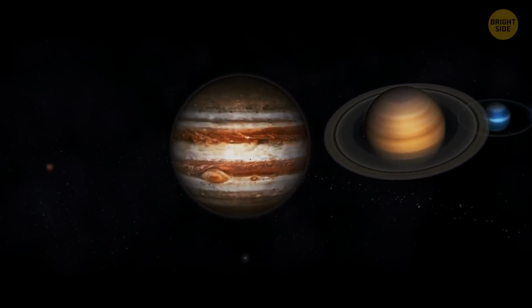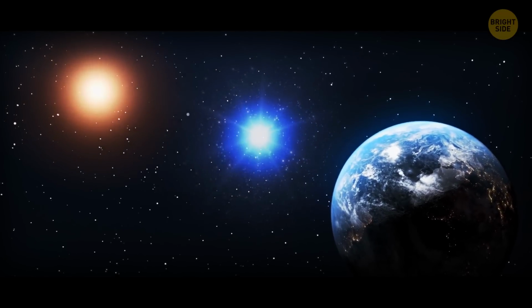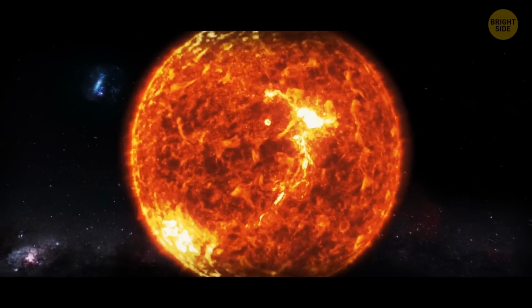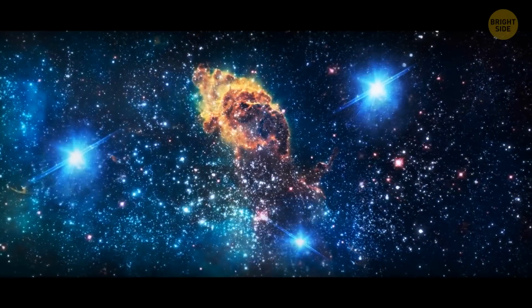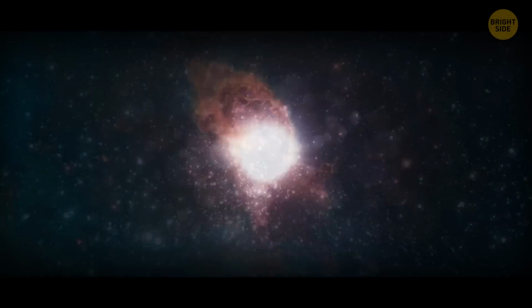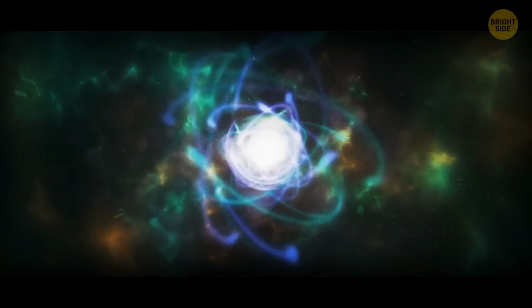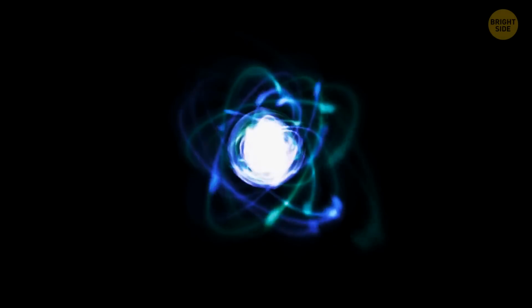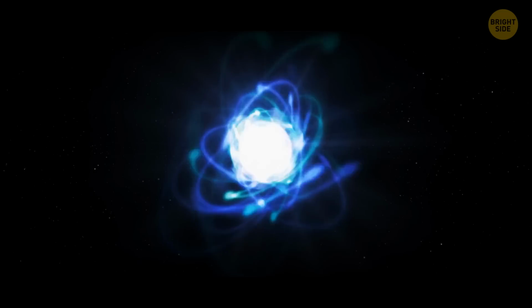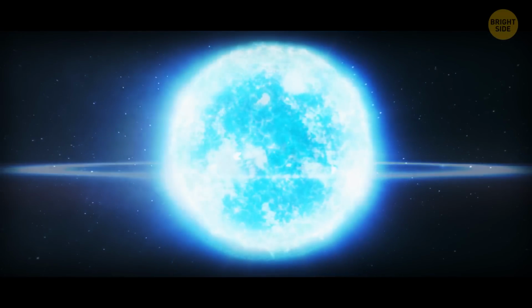Neutron stars are the size of a small city, yet their mass is about 1.4 times that of the Sun. They're formed when massive stars die and their cores collapse in on themselves. The core continues to press in on itself until all the electrons are essentially crushed together, leaving only neutrons. This makes neutron stars one of the densest objects in the universe.